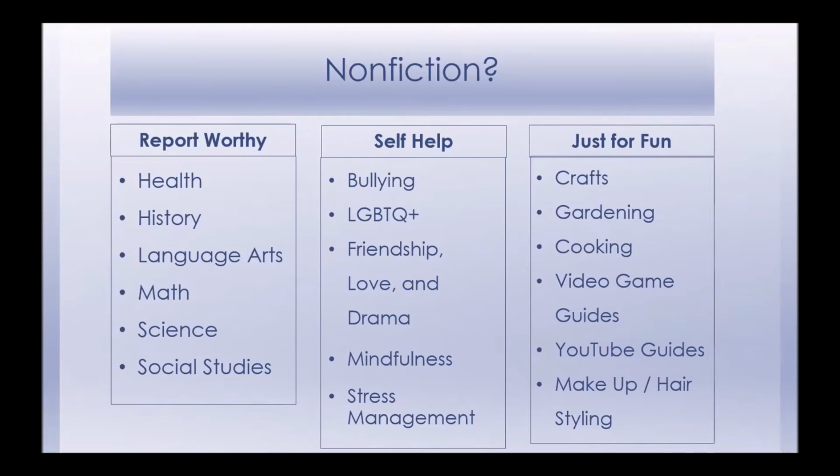Kids are under tremendous stress, from being overscheduled to being pushed to succeed to, you know, having the latest technology to not having the latest technology. There's so much that goes into being a tween. So providing some sort of nonfiction materials to help them through that can be very beneficial.